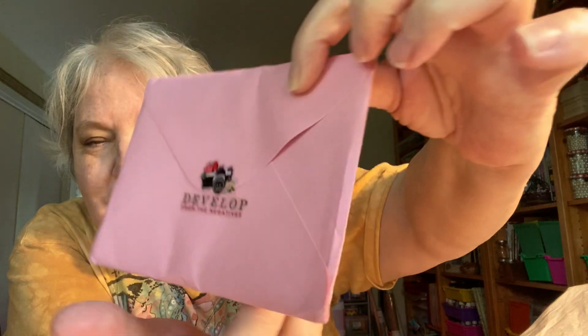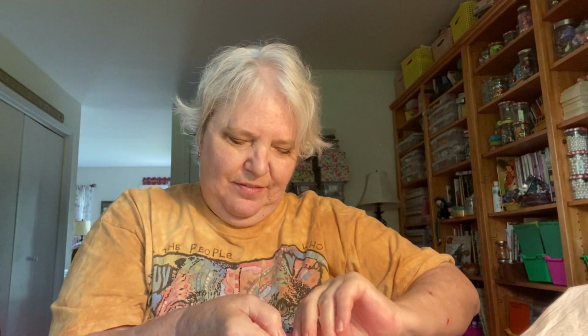Developed from the negatives, and it's got a little camera. I love it. So cute. Thank you, Tracy. Oh, it's a shaker card. Did you make this? Oh, you did make this.